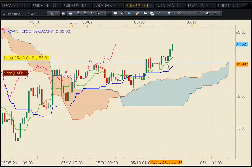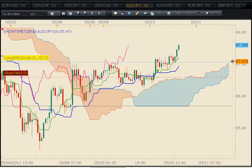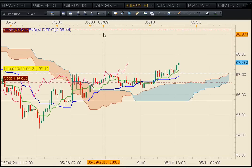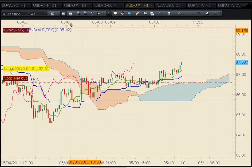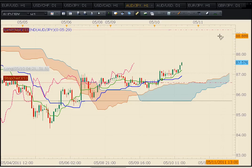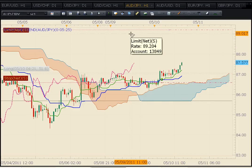So right now I'm in this trade for 55 pips, and I'm taking it all the way up here, and that's going to be 211 pips. So I'll ride it till it goes there. It'll go up and it'll retrace, and then it'll go up and retrace and go up, and then when it hits that spot, that's where I'm looking at.